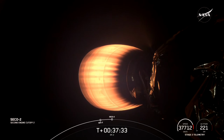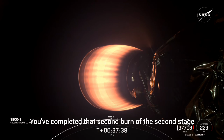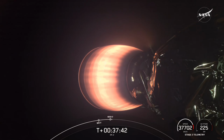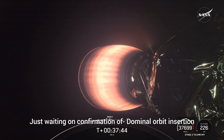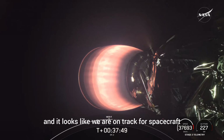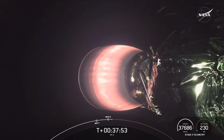MVAC shutdown. There is that call out for MVAC shutdown. We've completed that second burn of the second stage. Just waiting on confirmation. Nominal orbit insertion. There is that confirmation for a good orbit, and it looks like we are on track for spacecraft separation in just a few minutes.